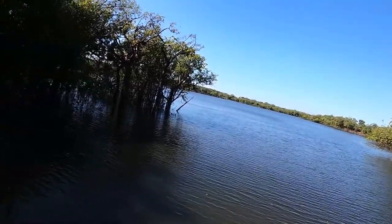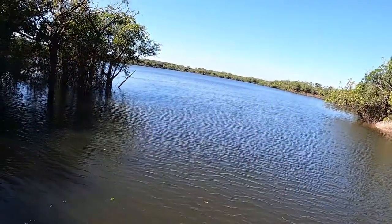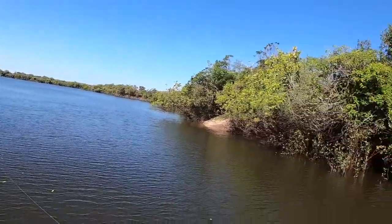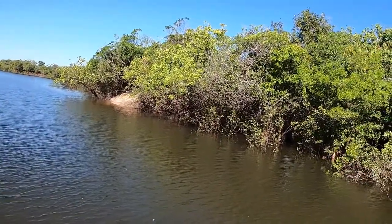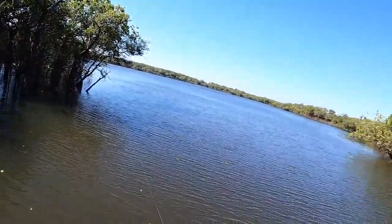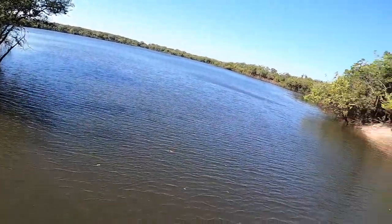Wow, this is a huge lake that this opens to. These lagoon systems are insane. They're all just like old river oxbows as this river has changed over the last, like, I don't know, thousands of years, hundreds of thousands of years. This river's only been around for like 30, 40 years. I'm no rocket scientist, but I don't know how the river works.